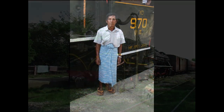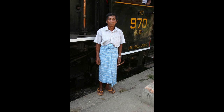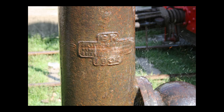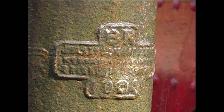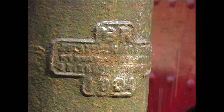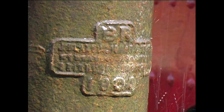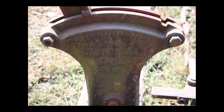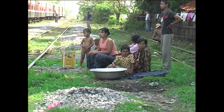Here we see one of the train crew who's looking after us on this journey, and then an indication that the water crane was made in Yorkshire in 1904. And of course the BR symbol is Burma Railways, not British Railways. Made by the Westinghouse Brake and Signal Company in Chippenham. Colonial trade.